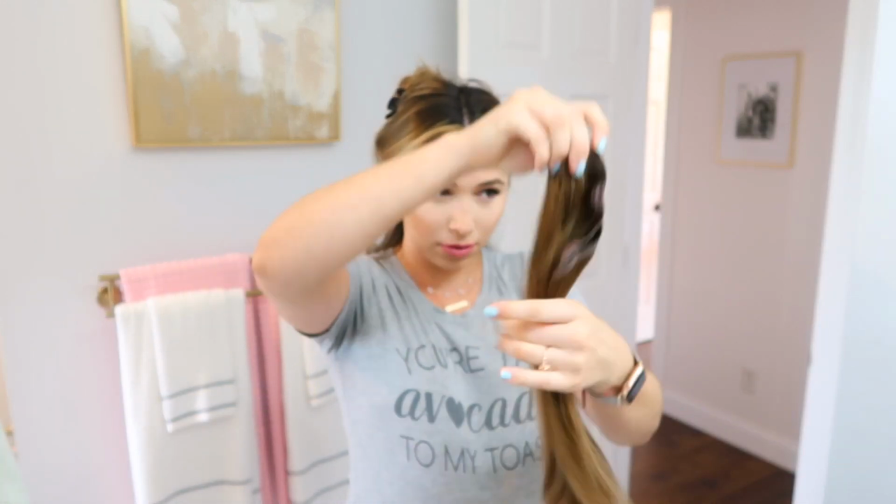Rub it in a little bit. That one I missed. I know it can also be hard to reach these really little spots around your face if that starts to get shiny. So I just spray a little bit on my finger and then I can get really precise with it. So another hack for you guys.